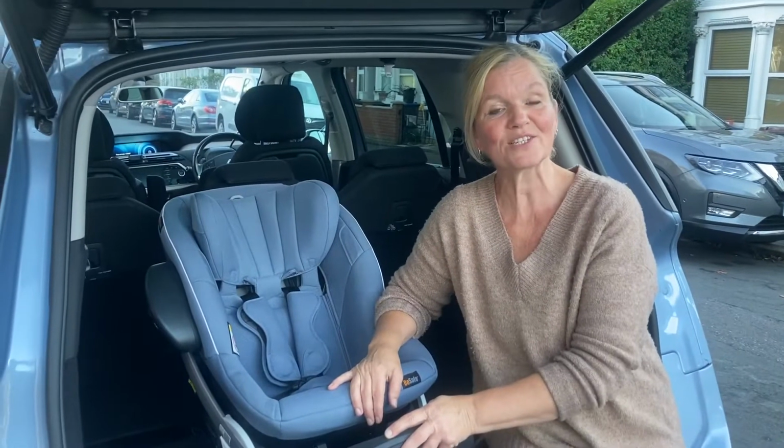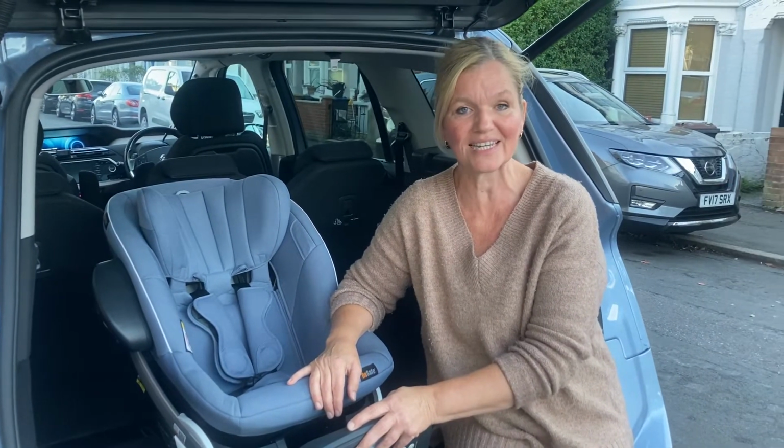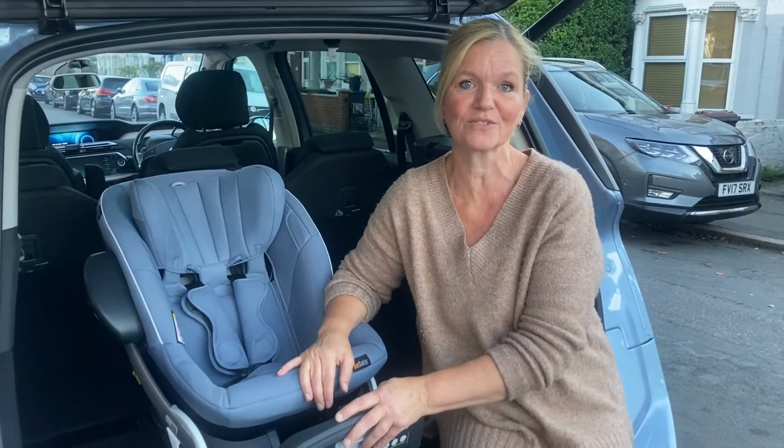As well as the 1.25 meter height limit, the BeSafe Stretch also has a weight limit of 36 kilos, which is much higher than most other car seats, most of which go up to 25 kilos.